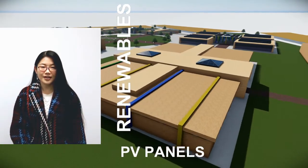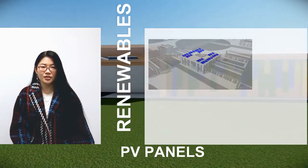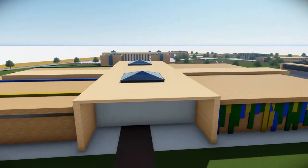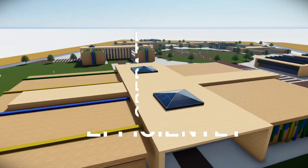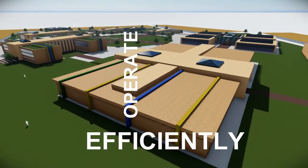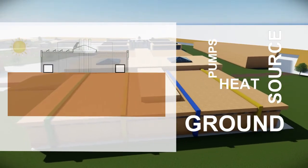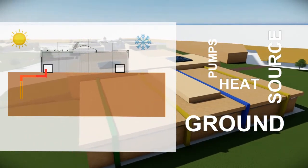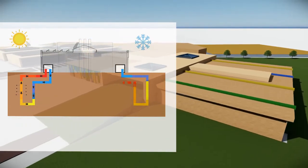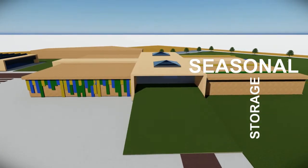In terms of renewable energy use, PV panels are used on rooftops where there is no obstruction, facing the south orientation. They are elevated at 13 degrees for maintaining their cleanliness in order to operate efficiently. Another renewable resource is the ground pumps. The water that is circulated through the ground loop can also be used by the cooling distribution system within the building. They form an efficient solution for seasonal storage to deliver both heating and cooling.